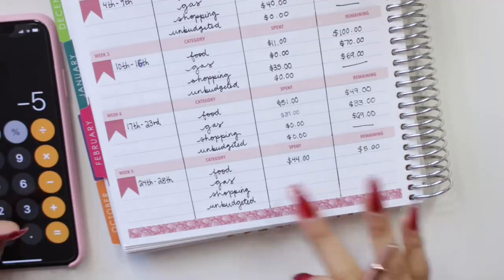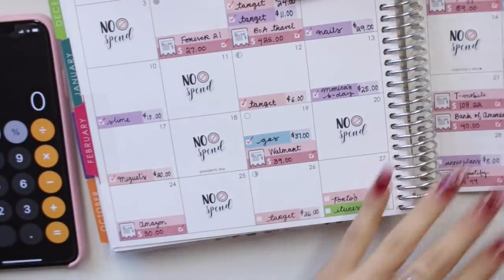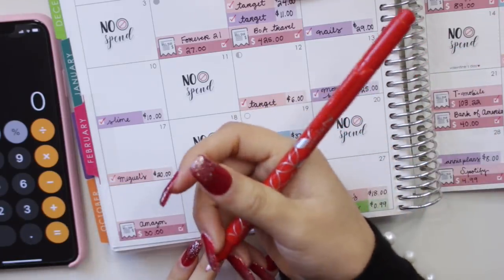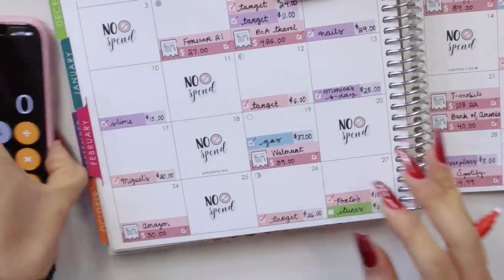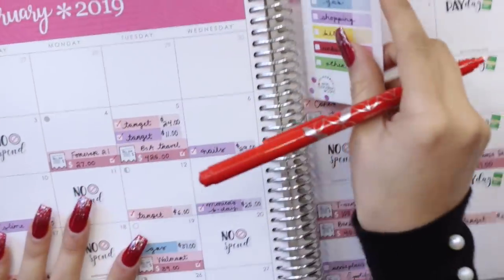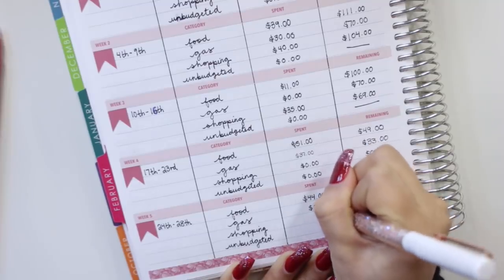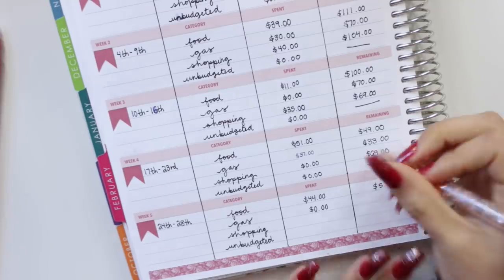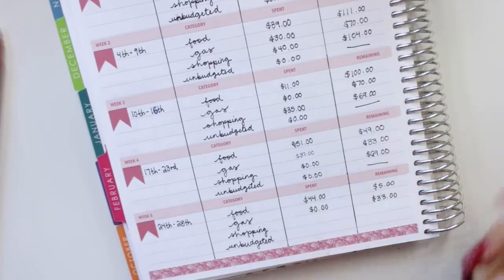Next, I'm going to go on to gas. But before I do, I'm going to check off these two. Once I track them, I like to check these off, and I'm just using an Erin Condren dual tip marker. As you can see, the gas stickers are in blue, and I didn't pump any gas this week. So I'm going to put $0 right here. I did have $33 remaining last week, so that's the same exact amount for this week because I didn't pump any gas.